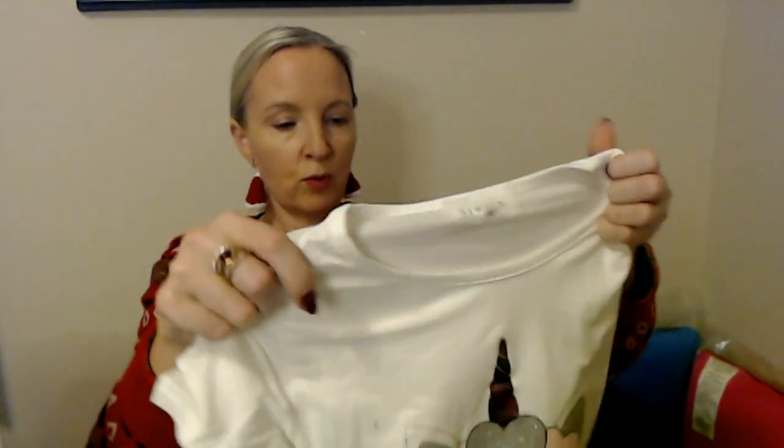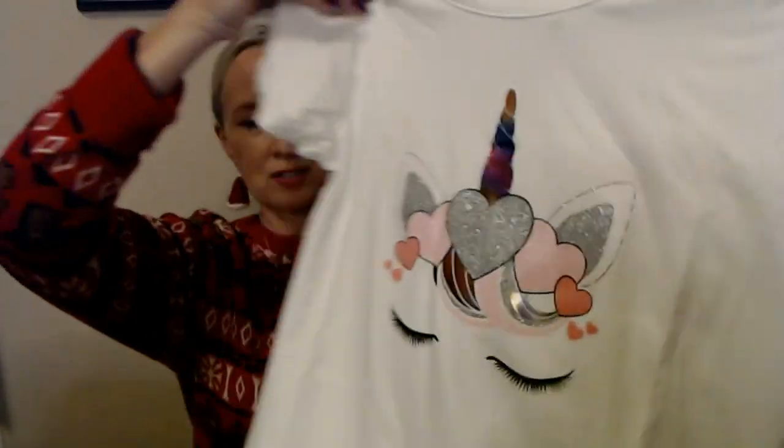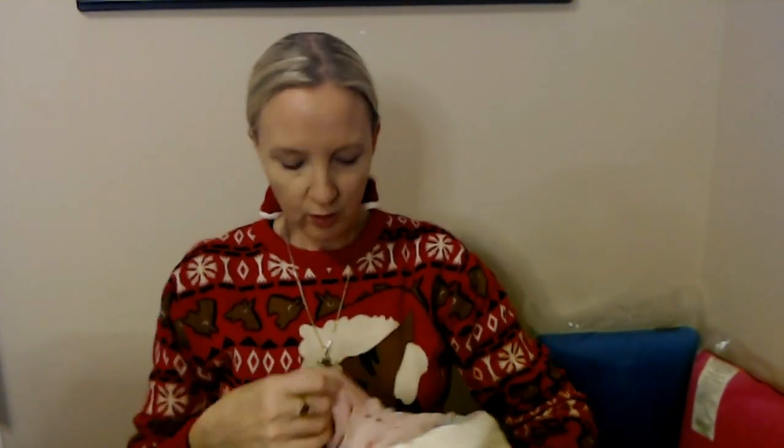And it also came with this t-shirt right here. It's like a sleeping unicorn on the front of this white t-shirt. So yeah, all of those pieces came together. So we're going to fold all of these pieces and put them together in a box and wrap them like that.